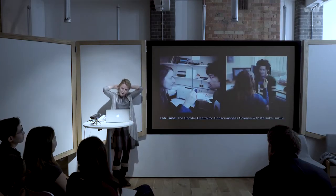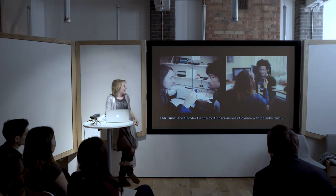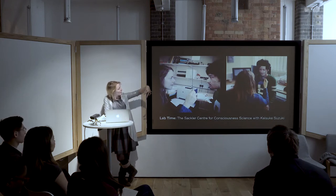To end, I just want to go into some of the experiments we did with glass because of the theme of this night. And in the workshops that I did in the Sackler Centre, we started off by exploring, in the most simple way, what it was like to see your own face as the face of another, which is quite easy to do if you influence the light shining on either side of a two-way mirror.